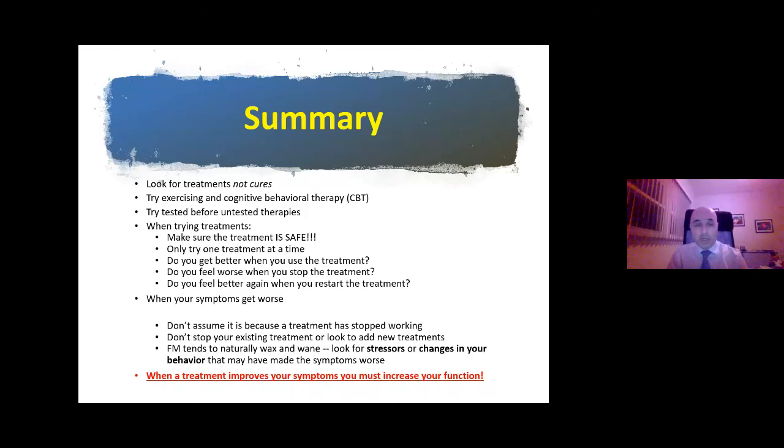It's important to recognize that when you're trying those treatments, you have to make sure that they're safe. You don't want to bundle up different medications all at once. Again, that's where your physician comes in, and they should be guiding this process. I think I discussed this before. It's important to keep a diary of your symptoms, side effects, and then discuss it and report it to your treating physician.